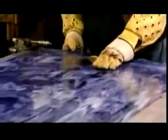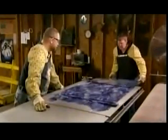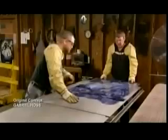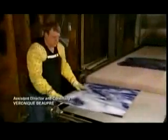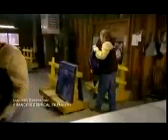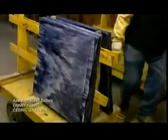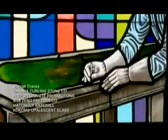Using a carbide-tipped cutter, the workers score the glass, then snap apart the pieces, standard 32-inch square sheets. They set aside the excess glass to remelt in a new batch. Finally, the sheets are loaded into crates for shipment all over the world. Just look how artists use opalescent glass to create a feast of pattern, color, and light. Like a painting, only far more fragile.